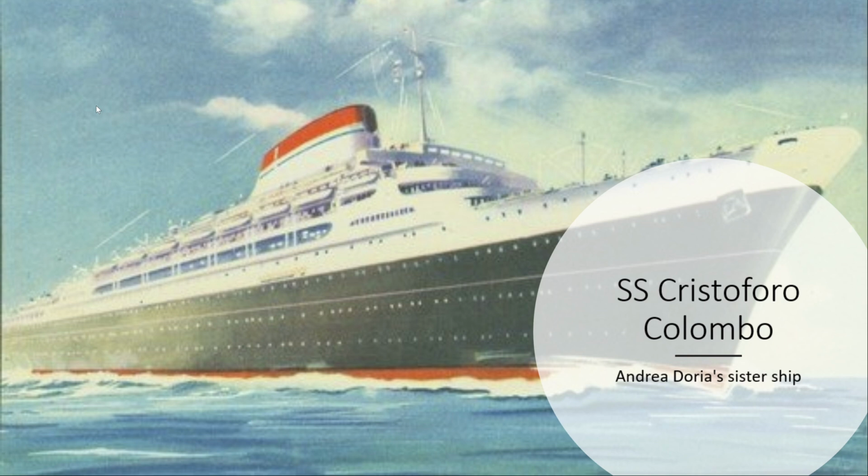The Cristoforo Colombo was built in Genoa at the Ansaldo shipyards. Andrea Doria was already built by the time Cristoforo Colombo was launched. By the way, Cristoforo Colombo means Christopher Columbus. She was launched in 1953 and was ready for a 1954 maiden voyage. When launched, she was larger than the Andrea Doria. Hence, the ship was the largest merchant ship in Italian service.